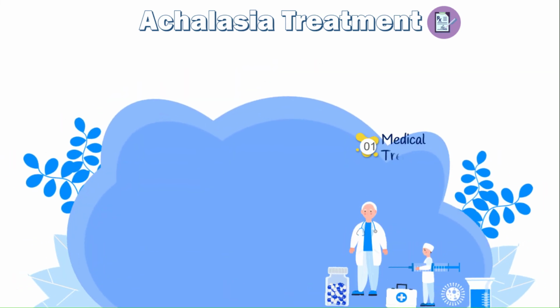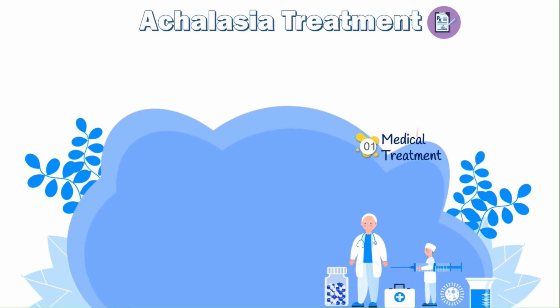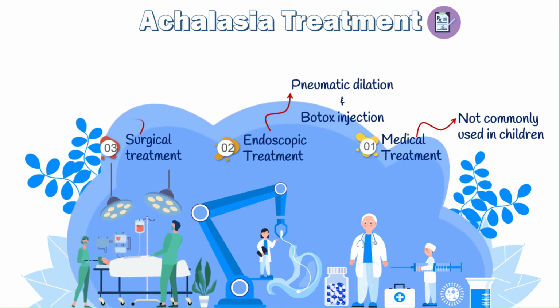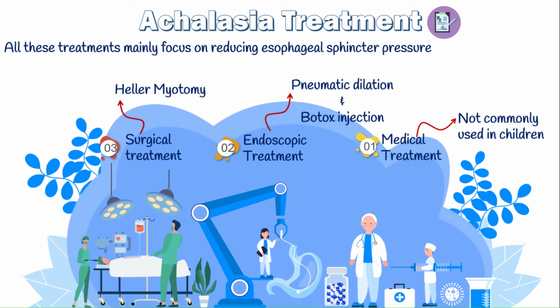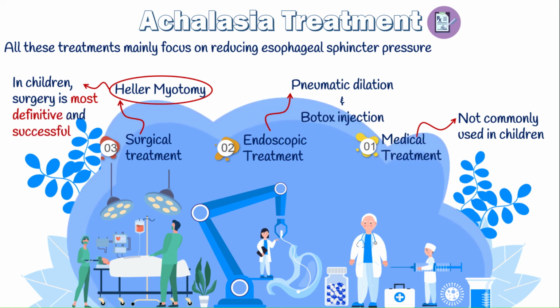Medical treatment like nifedipine pills, which relieve patient symptoms by reducing esophageal sphincter pressure, is not commonly used in children. Endoscopic treatments like pneumatic dilation or Botox injection, and surgical treatments like Heller myotomy, are available choices for treating pediatric achalasia. All these treatments mainly focus on reducing esophageal sphincter pressure to facilitate esophageal emptying. In children, surgery is the most definitive and successful treatment of choice.